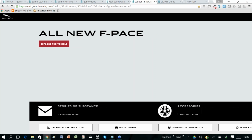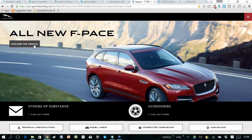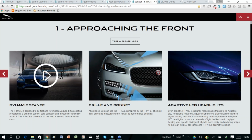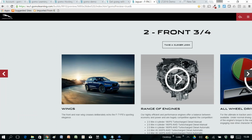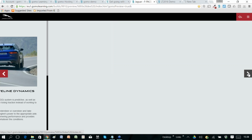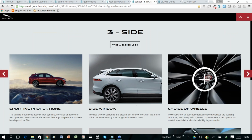So themes are fully customizable. You saw me do a little bit of customizing. But we also have a custom theme development service. So this is Jacko's new very nice looking F-Pace, and this is used for all of their dealer training. And again, they're going to be faced with the challenge of distributing this in hundreds of languages around the globe to their global dealers, and the ability to do it in Gomo with those new multilingual capabilities will make their lives a million times easier.